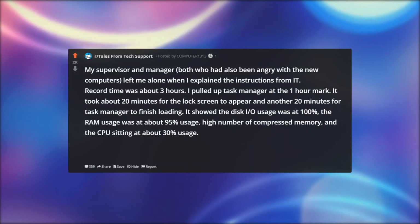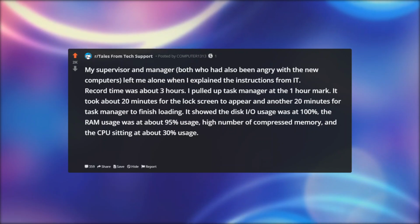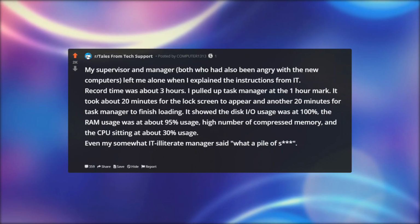I pulled up Task Manager at the 1 hour mark. It took about 20 minutes for the lock screen to appear and another 20 minutes for Task Manager to finish loading. It showed the disk I/O usage was at 100%, the RAM usage was at about 95%, a high number of compressed memory, and the CPU sitting at about 30% usage. Even my somewhat IT illiterate manager said what a pile of S******.